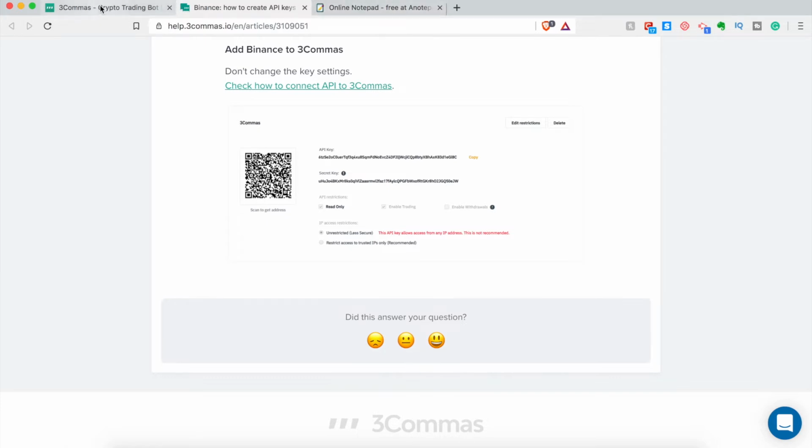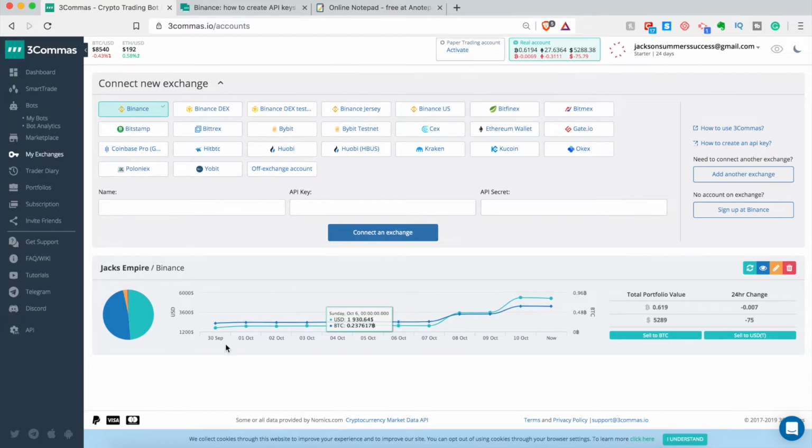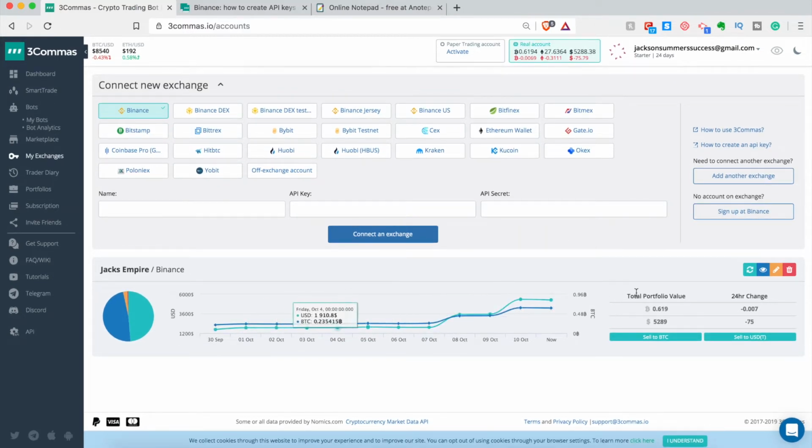So once you've done that, you should have your account showing up here. Look at, for example, I have mine here. Right now I will show you your Bitcoin value, I guess. So if you guys haven't put in anything, it should say 0, but right now I only got 0.61 Bitcoin here, because this is my trading account.